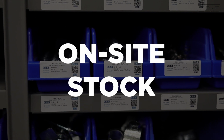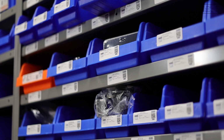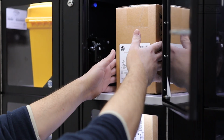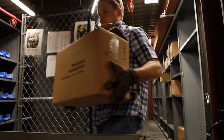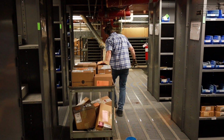First is on-site stock, which is your traditional customer-desired bill of materials stored on-site for ready access when you need it. As parts in production become inoperative, simply take the spare off the shelf and put it into production. This flexible BOM inventory allows you to update as your installed base changes. You can also add and delete parts from the BOM, so you always have only what you need.